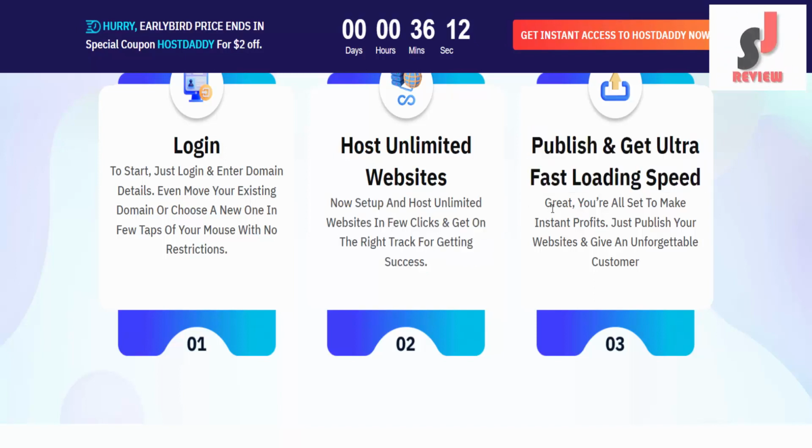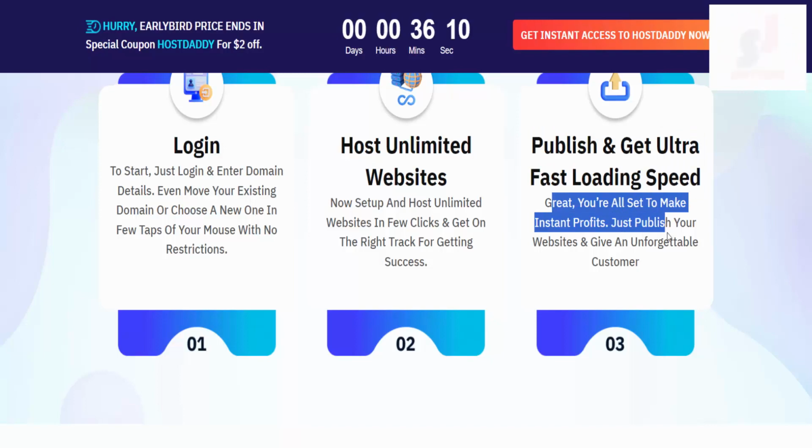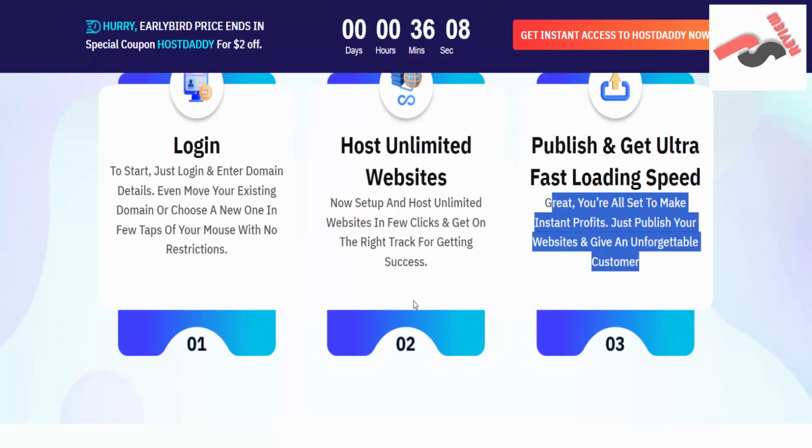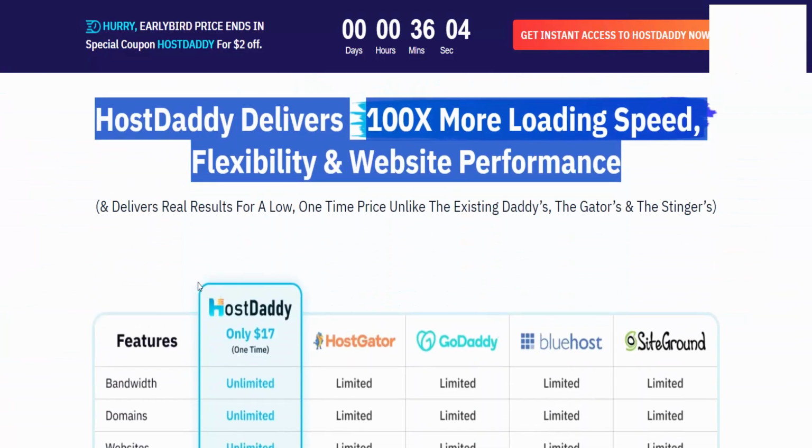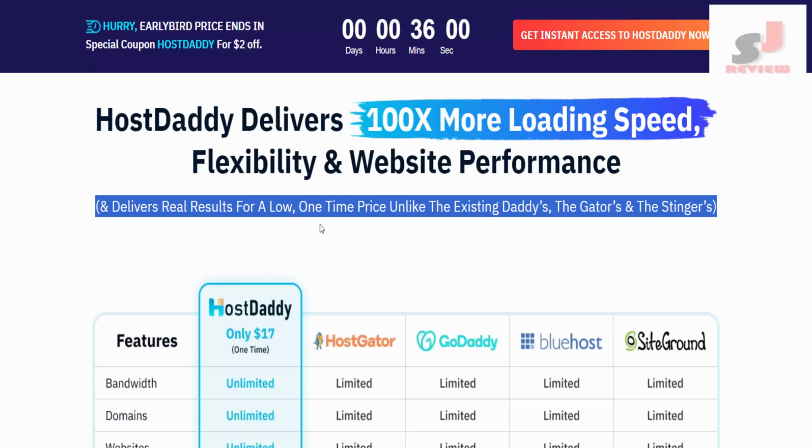Great, you're all set to make instant profits. Just publish your websites and give an unforgettable customer experience. HostDaddy delivers 100x more loading speed, flexibility and website performance, and delivers real results for a low, one-time price, unlike the existing daddies, the gators and the stingers.